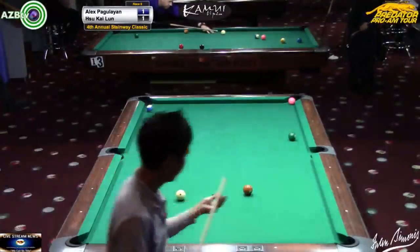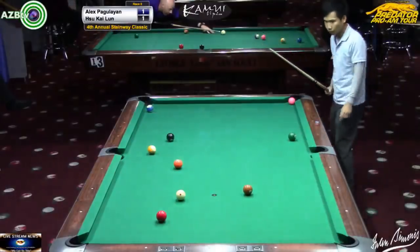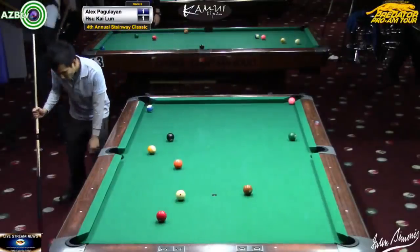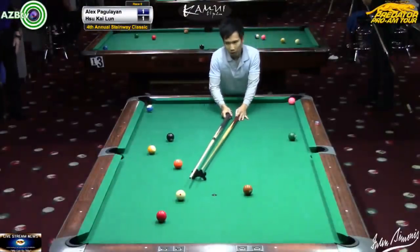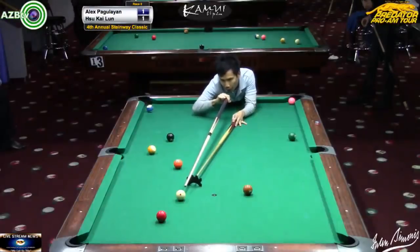You know, Alex is such a terror in any aspect of the game. I mean, it just doesn't matter if he's going to play snooker or one pocket. He's won the Derby City. I think he won just about every event at Derby City, I believe. Isn't that something? He completed that last year, if I'm not mistaken.